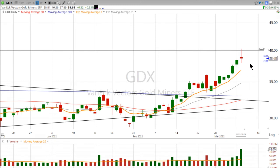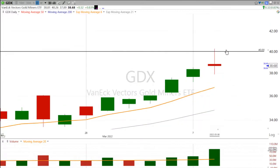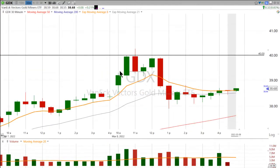Now, we were suggesting to members to watch the $40 level, and you can see how we just kind of crept above that $40 zone, only got there for just like a minute, and then came back down. And so we said, watch for a little bit of a speed bump over around $40.